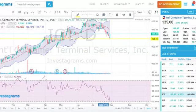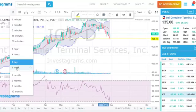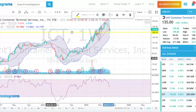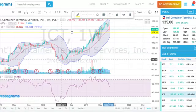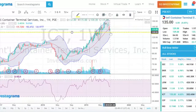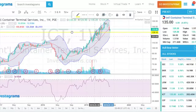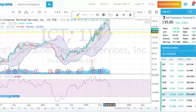But overall, if you look at the weekly time frame, ICT has been in an upward trend since June of last year. This is just the second major retracement for this stock, because the first one was when it hit the MA20 line back in October 22, and then it just rallied upward non-stop. And in this second major retracement, it went a little lower than the MA20 line.